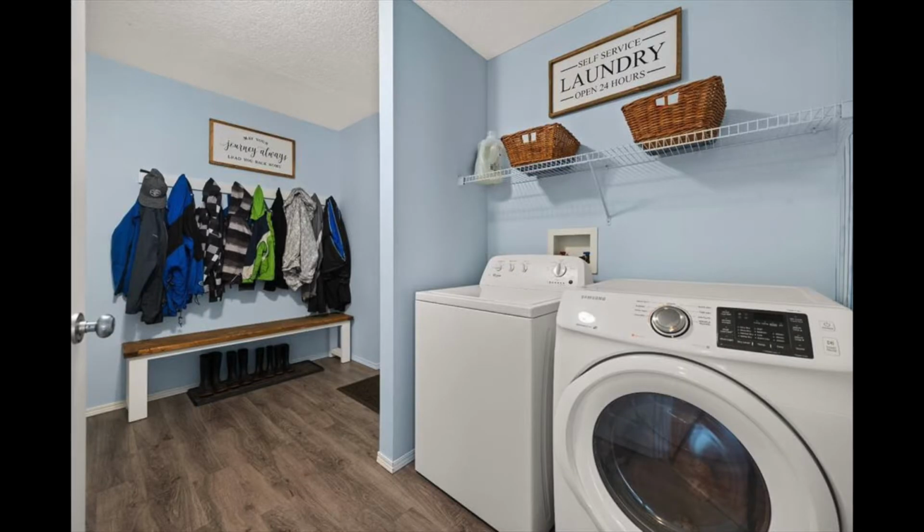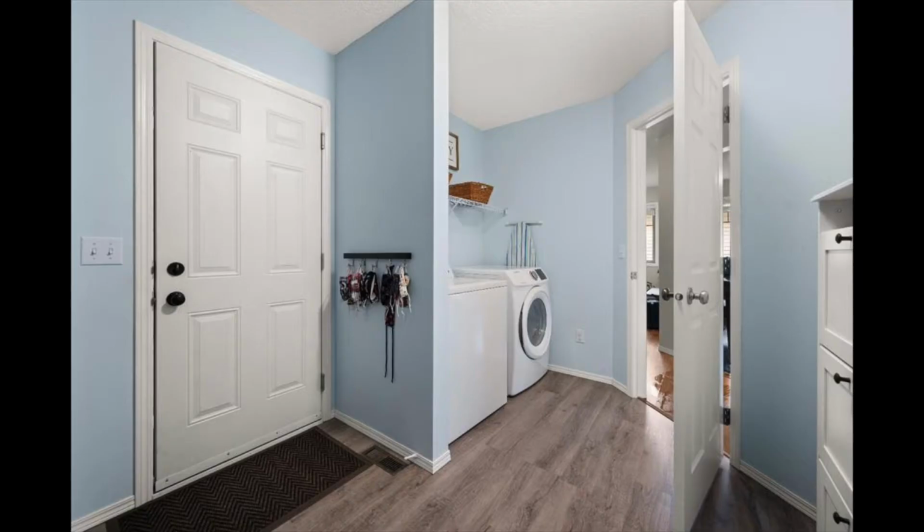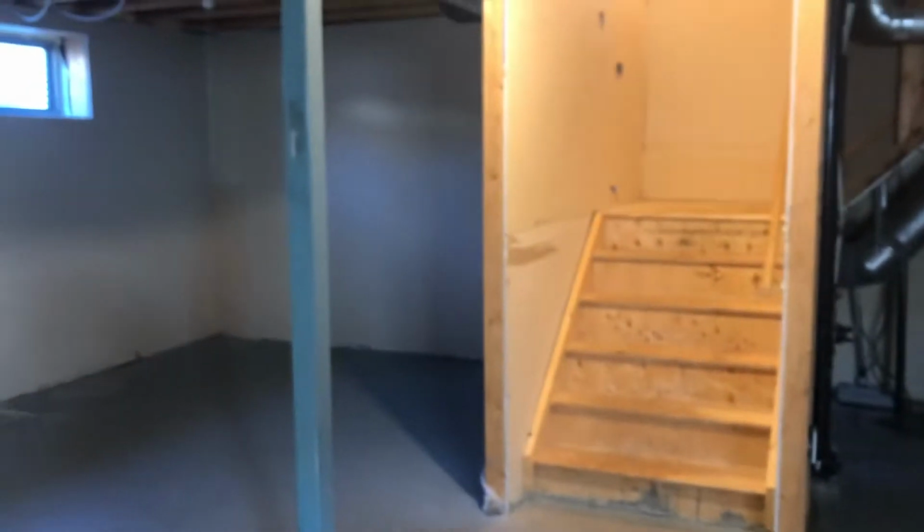The basement's the same, but I'll take you down anyways. It's just a big unfinished basement down here. So we did put a larger window well, just because we weren't sure if we were gonna stay here, if we were gonna develop this into a bedroom, and we wanted it more accessible as an emergency exit when we were redoing our patio. And then the only thing we did down here was we did add a sub pump. Everything else is exactly the same. Just one big unfinished basement. I'll take you back upstairs now.